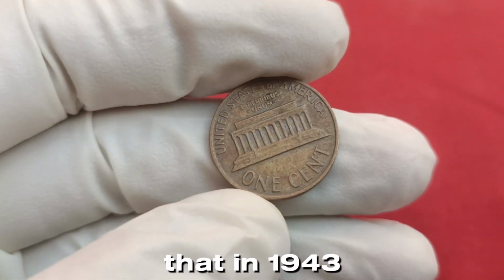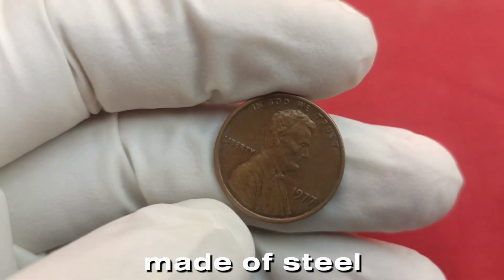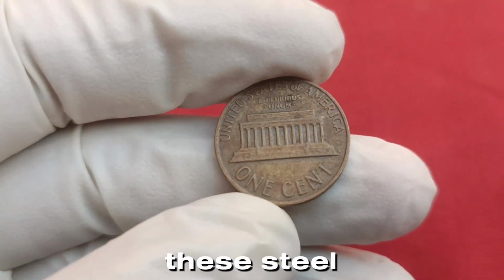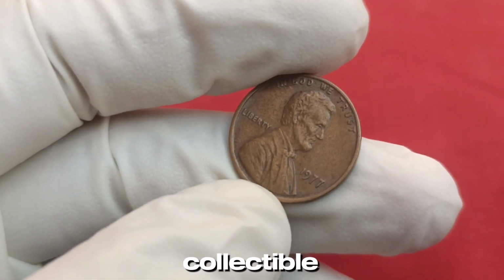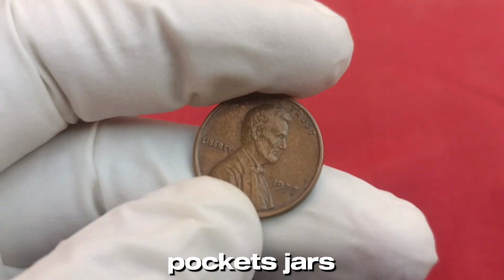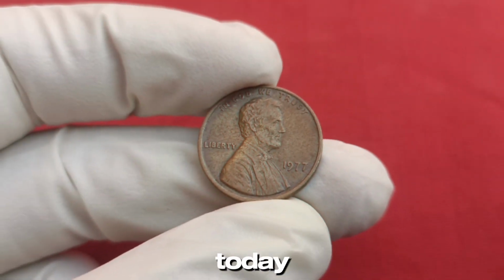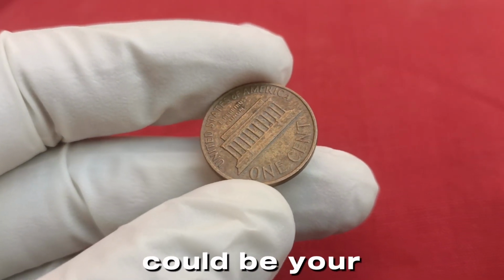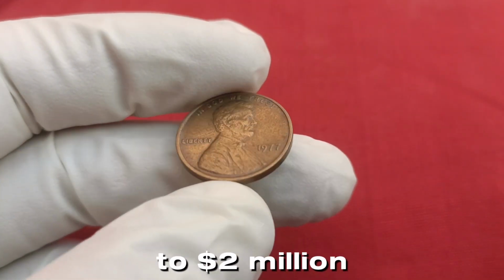In 1943, pennies were made of steel instead of copper due to wartime shortages. These steel cents are also highly collectible, so, what are you waiting for? Check your pockets, jars, and collections today. That humble 1977 penny could be your golden ticket to $2 million.